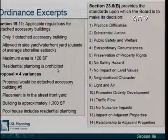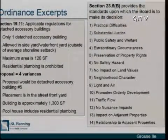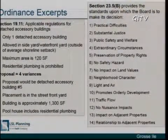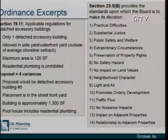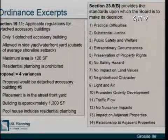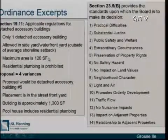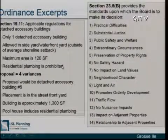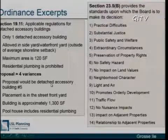So in terms of our ordinance provisions, as I mentioned, 1911 regulates detached accessory buildings. Four of the key points contained therein include that only one detached accessory building is allowed. On waterfront lots, they must either be in a side yard or a waterfront yard, so long as they comply with the average shoreline setback. They have a maximum area that's pretty restrictive of 120 square feet. And there's also a prohibition on residential plumbing within detached accessory buildings. So those 4 regulations, based on this proposal, equate to the 4 variances that are necessary.